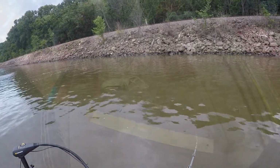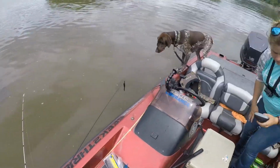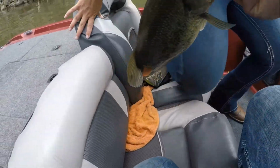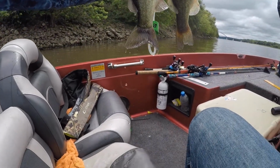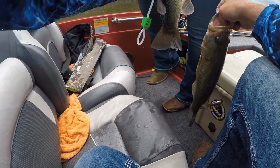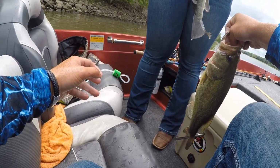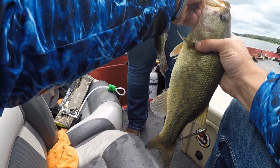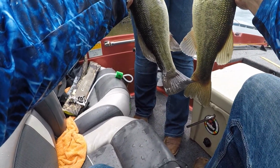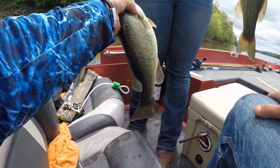2.29. Good fish. So that's big fish so far. Number two. What was he? 4.89. Number two? Dude. Trolling motor. There's no way. There's no way. There's no way. Hang on. One point eight seven. Okay.